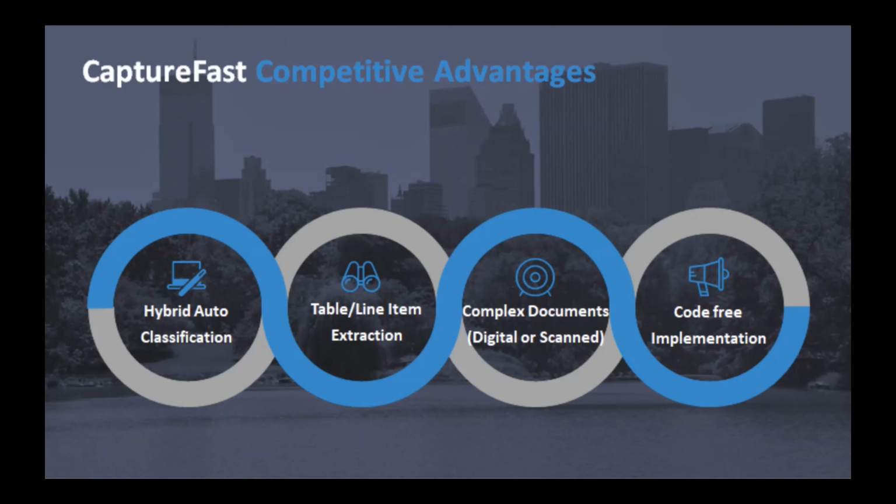The second and third are similar. CaptureFest has an expertise on extracting the difficulties. We always say that CaptureFest is solving the unsolved problems. So if the document is easy, you can simply use any RPA tools or existing primitive capture technology, but if the documents are too complex, CaptureFest can easily help you.